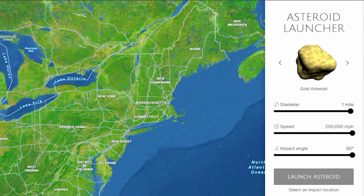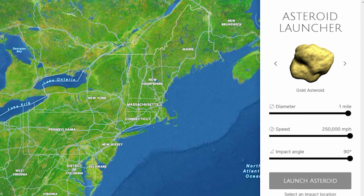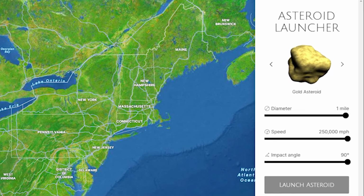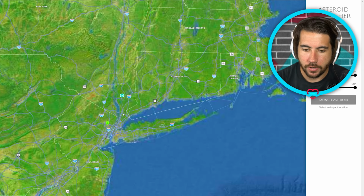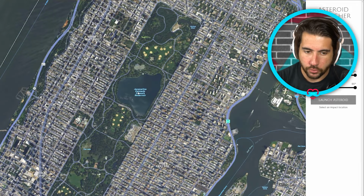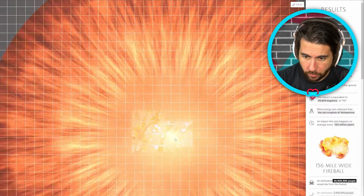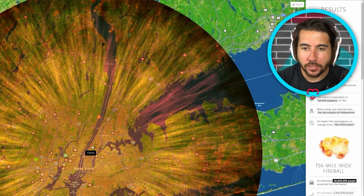Maxed out diameter, maxed out speed, maxed out angle. This is the last meteor I'll be firing until I pick a random spot on this map and try to kill one of you. And if I do, you win. Our last meteor for the biggest one has to go in New York City because that's just where it's gonna happen, all right? Central Park, we're gonna nail right here in this reservoir. Actually, let's hit that really ugly Billionaires' Row. Oh my goodness. Wow. I just killed so many of you.